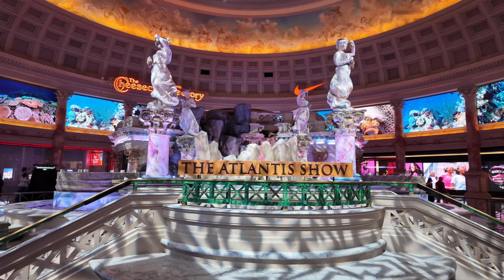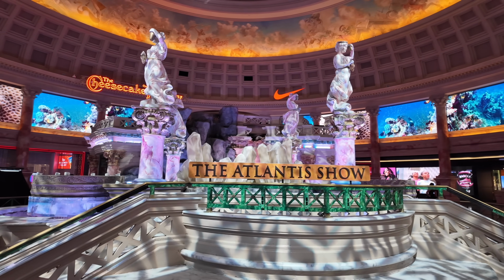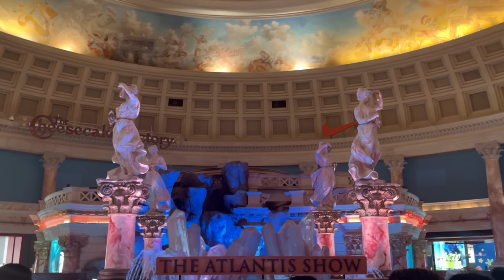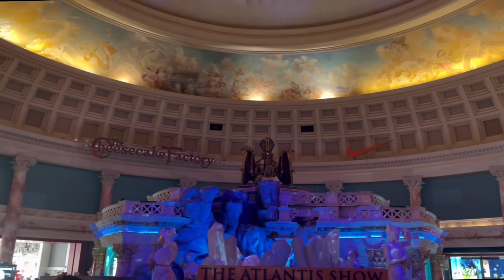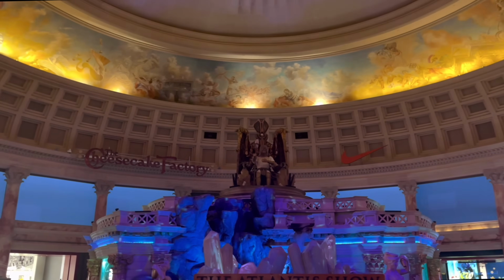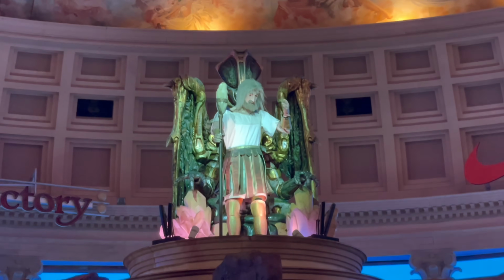You can also catch the free Atlantis show inside the Forum Shops, which is fun and great for families. This is an animatronic show that unfolds the mystical tale of the lost city of Atlantis. You can catch it Thursdays through Mondays, every hour starting at noon.